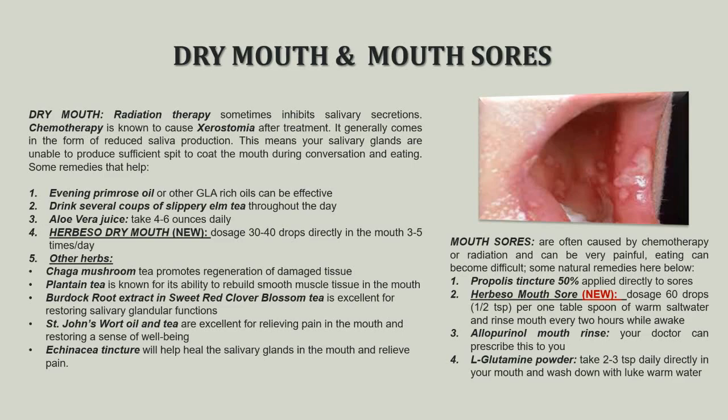Here are some remedies that will help you with that. Evening primrose oil or other GLA-rich oils can be very effective. You can also drink several cups of slippery elm tea throughout the day. Aloe vera juice helps also, 4 to 6 ounces daily.